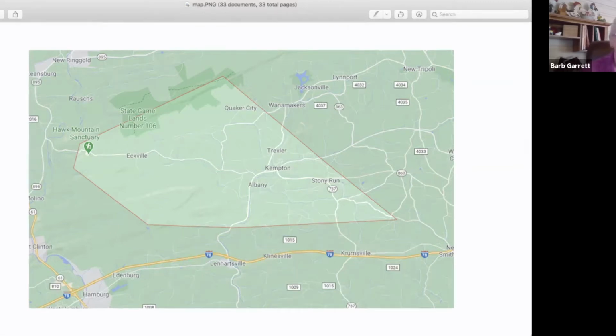This is the area. In a couple of minutes, we're going to be seeing an almost identical quilt that is owned by the Berks Historical Society. And it was made by a woman who lived outside of Edinburgh, which is just to the left of Lenhartsville. So this is the region that we're talking about. And to help locate it for people, a little further west is Hamburg, to the south is Reading, and to the east is Allentown, Schuylkill County.